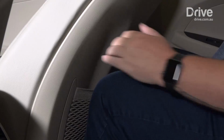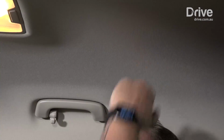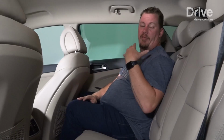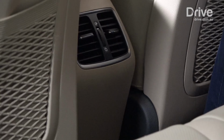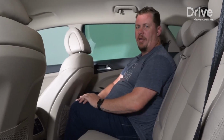Those in the back are treated pretty nicely too. There's a similar amount of legroom, but a little bit more headroom than the Eclipse Cross and the Compass. These seats are also the best in the class. They're at the right angle, they're super supportive, and have that same level of comfort that you get in the front. However, while you do get rear air vents, you do miss out on power outlets in the back seats.